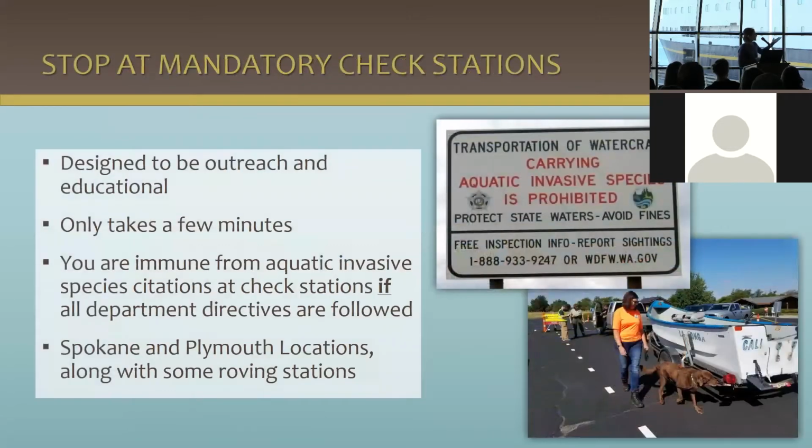And we do stop boats at our mandatory check stations around the state. And these are really designed to be outreach and education. We're not trying to get them in trouble for harboring invasive species. We really want to let them know what they need to do. It only takes a couple minutes, and they're immune to getting in trouble from invasive species citations if they follow the directions we give them.